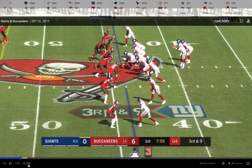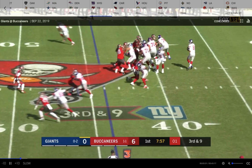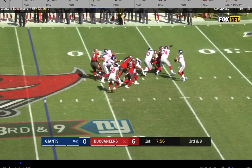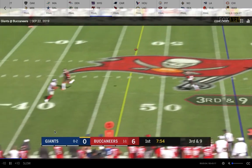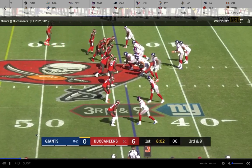I mean, this throw by Daniel Jones, and he's reading coverage, and they're sending the blitz to the right side because they don't want to let him get comfortable. But Daniel Jones, the footwork, see how he shuffles, keeps his eyes downfield as he's shuffling, doesn't give up ground. That shuffle is what Cutcliffe taught him at Duke.